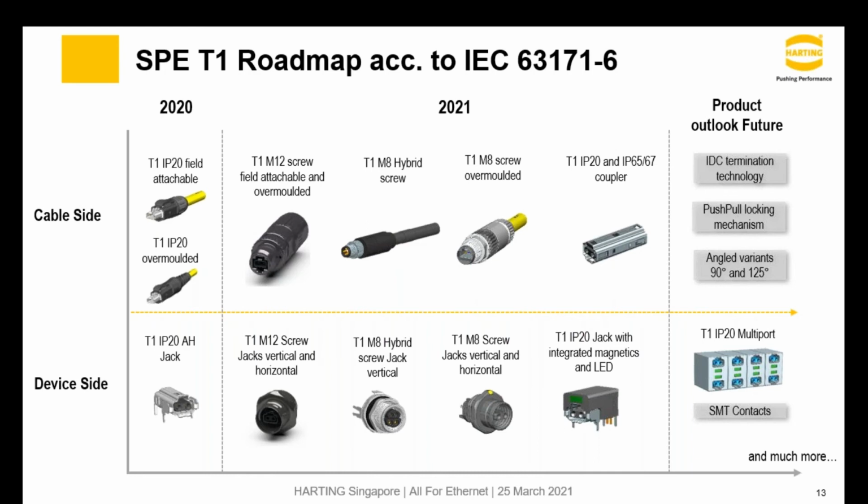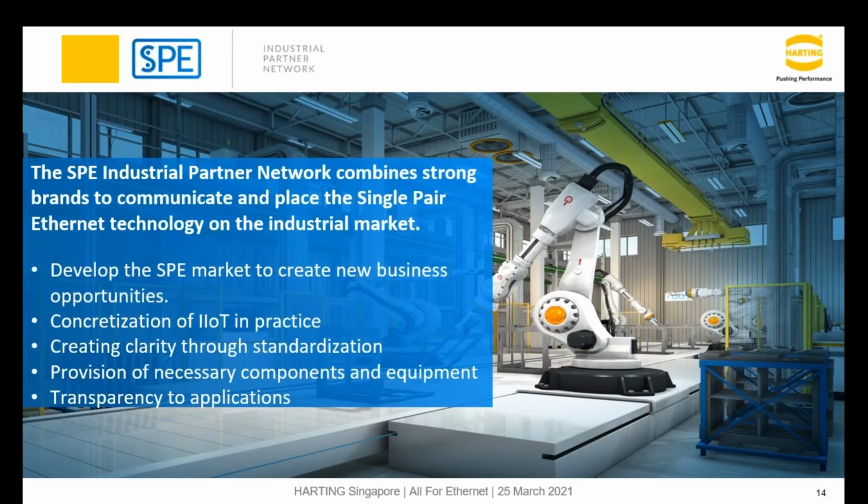And with this wonderful technology, it's key that there will be many like-minded individuals and companies who believe in this and want to embark on the journey of SPE.